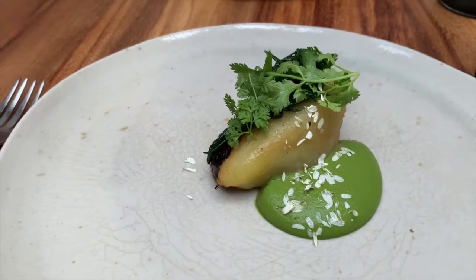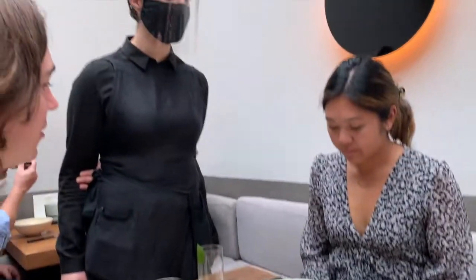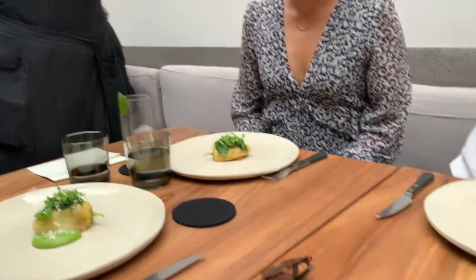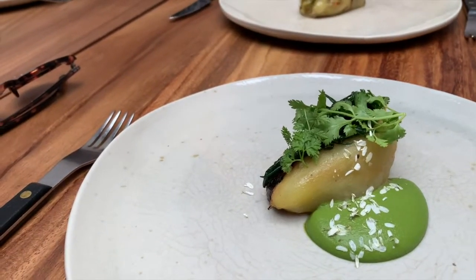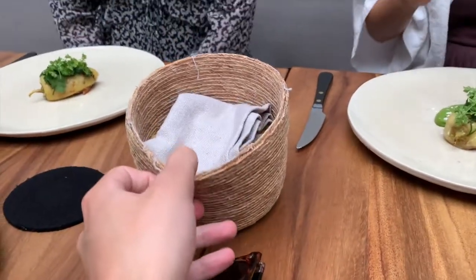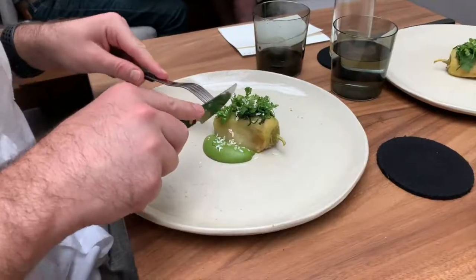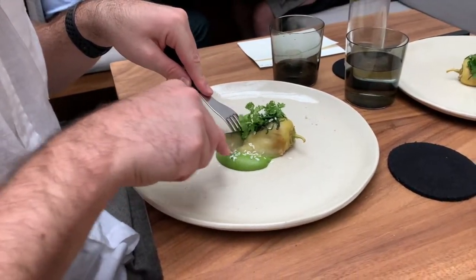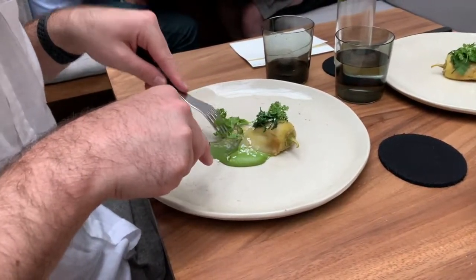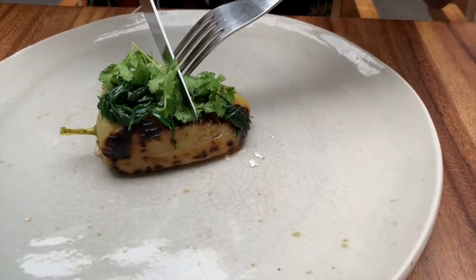Little chile relleno. Stuffed with chickpea puree and grilled octopus. Mexican herbs, some sort of puree. Mas tortillas have arrived. There's a stone in there eating a lot of tortillas. Patrick's the first to cut in. I'm just gonna go right in the center here.